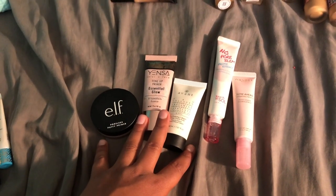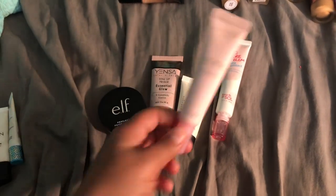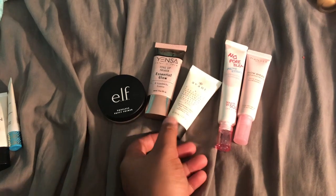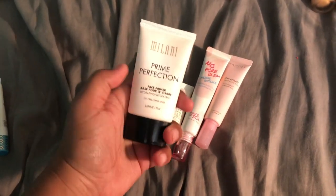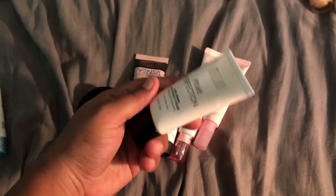So yeah, this is the only one I haven't used yet, but I do want to keep it. Like, I couldn't get rid of it at all. So here we're kind of really happy. I guess the one that I'll be probably testing out is this one, to see if it breaks me out, and kind of seeing if I could finish it off or if I should just throw it out.